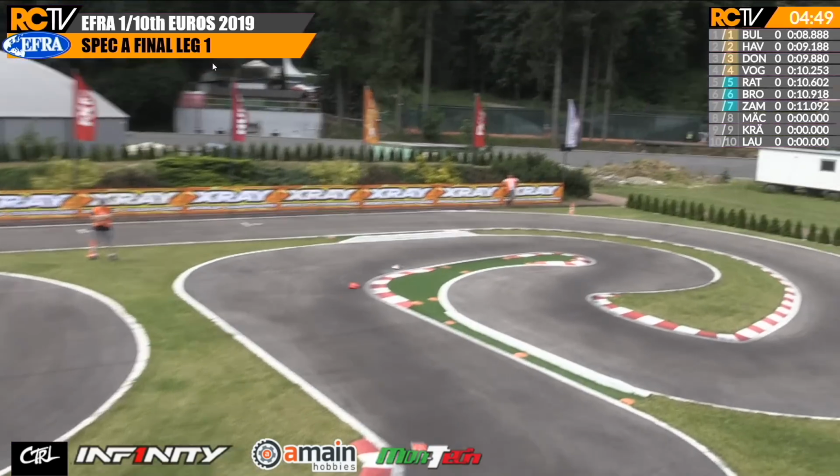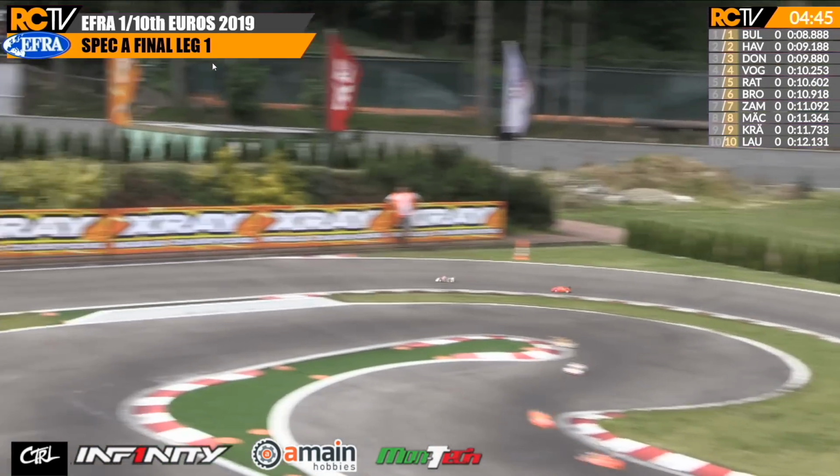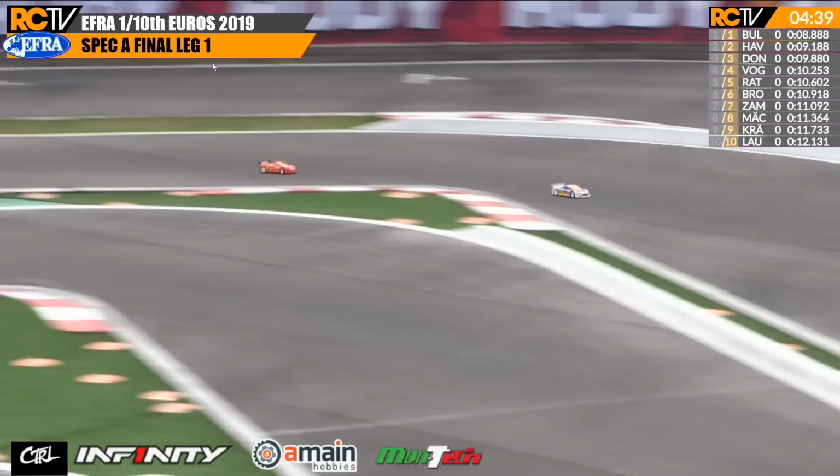Small mistake on the exit of the A-main chicane from Bultink. Puts him right under pressure. They're through the infinity curve. Havranek is with Bultink. He's tracking him all the way down the main straight through the kink. Back through the Montec M once more.